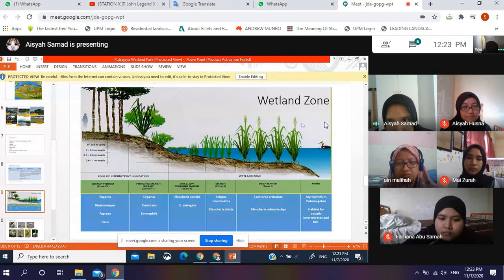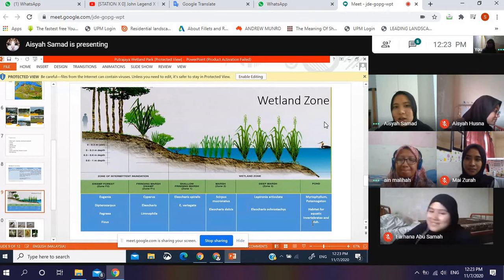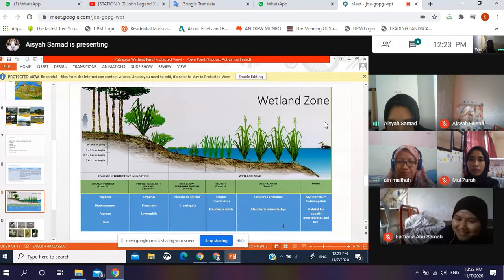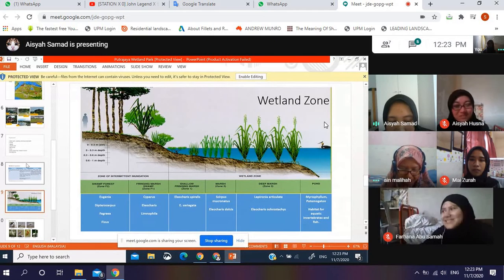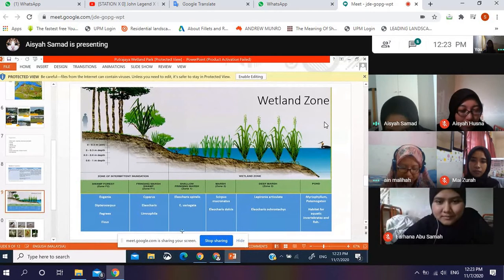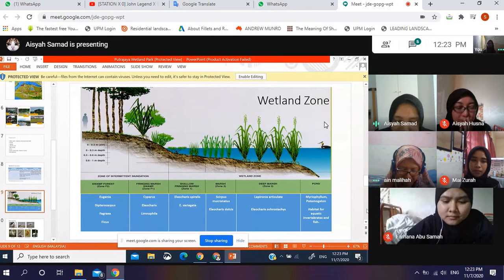And next we can see the wetland zone. The wetland zone is divided into six zones, which are swamp forest, fringing marsh, swamp, shallow fringing marsh, marsh, and deep marsh and pond. As we can see here, each zone has its own types of plants, and we can see here the type of plants at each zone.